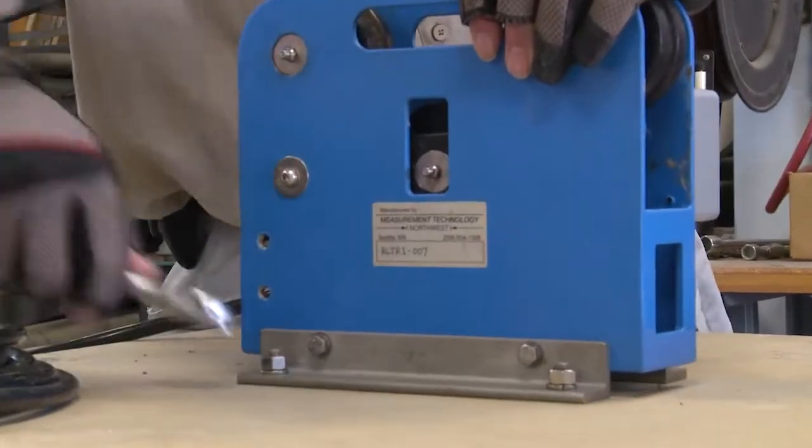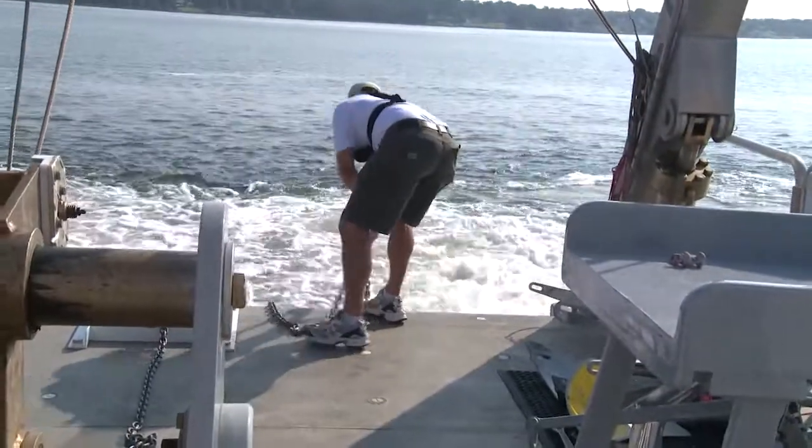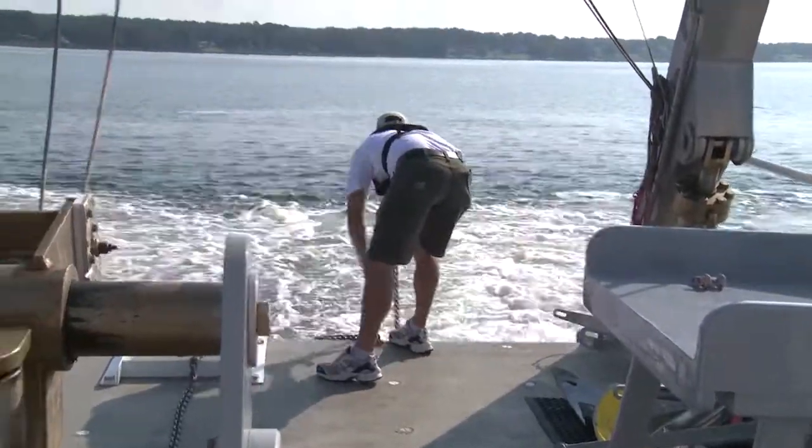There's a tensiometer attached to the rig back there, measuring the torque in foot-pounds on the wire. The engineers use this data to compare one type of anchor to another. High-end equipment like this tensiometer is being used to measure the holding power of the anchors, which are being dropped from the stern of the Rachel Carson.